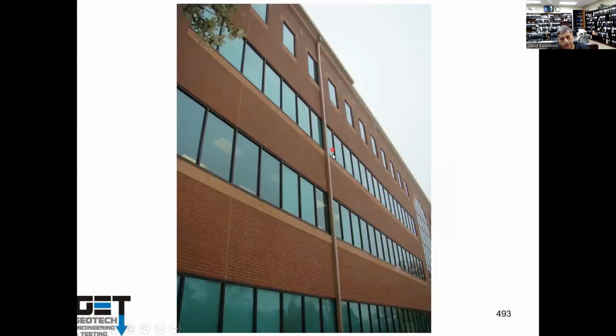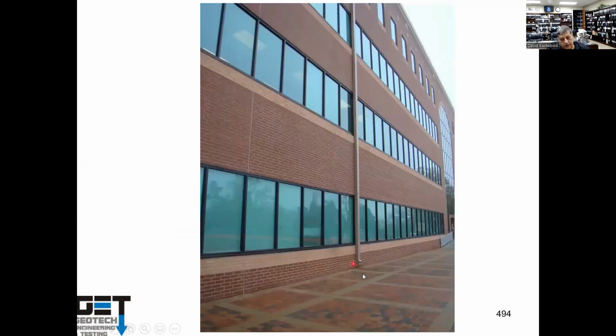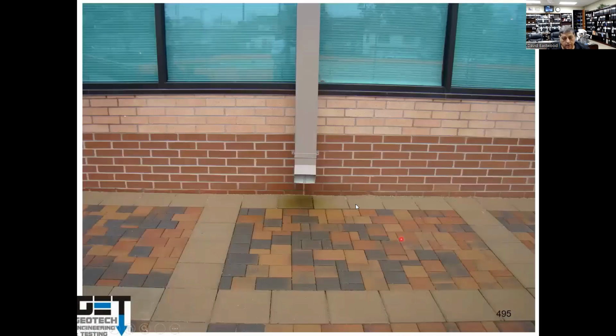Here's Alan Sattler building out there in Conroe. You can see that he's dumping the water on the pavers, which are permeable. So it would be better if you had an underground drainage system. I don't like that because the pavers have got cracks in them, the joints, and water can get in there.